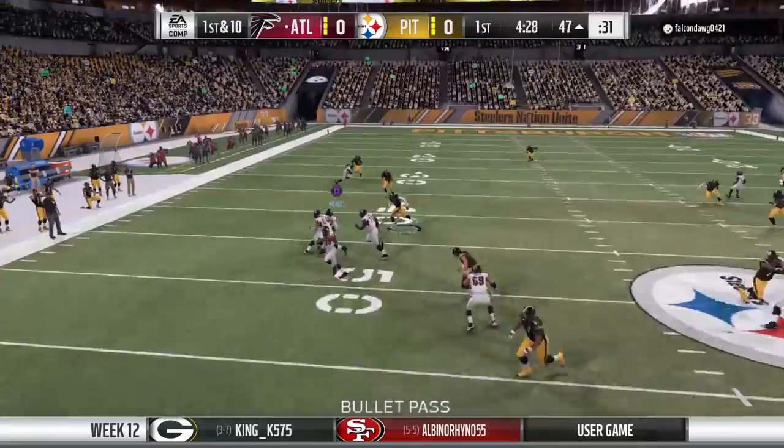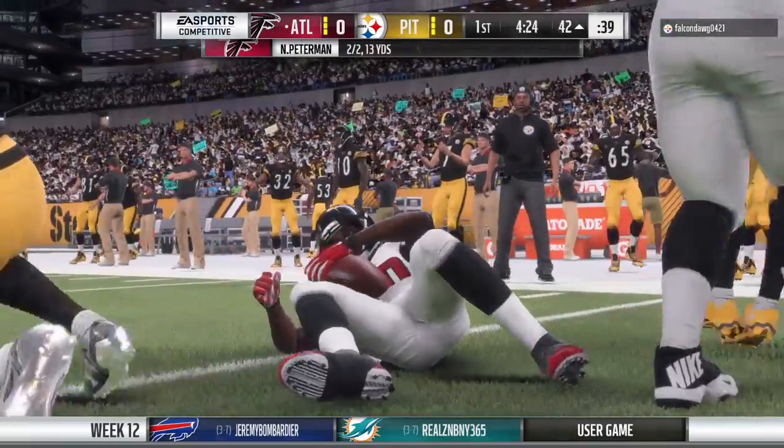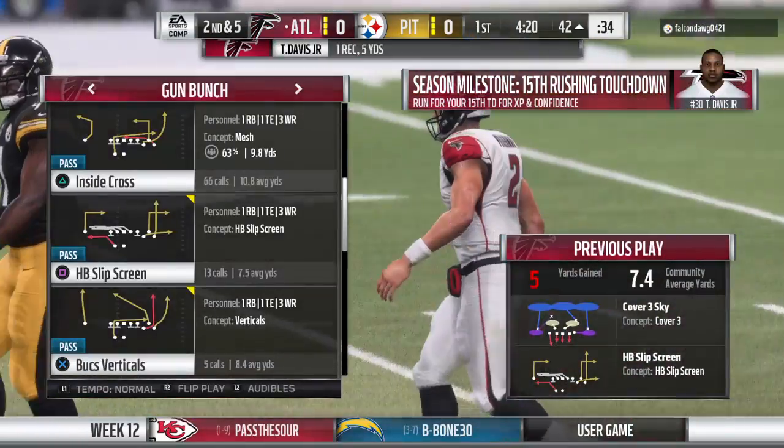Throwing now, Peterman on first down. Now they set up the screen. That's complete. And this time he's able to take it down to the 42. The first down screen pass, good for 5.